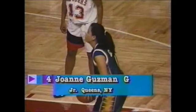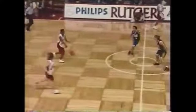JoJo Guzman will go to the line, a 5'5" junior from Queens, New York. She has not been to the line a whole lot this year. She misses the front of the basket on that shot. Not known for her foul shooting is the backcourt in general for Pitt, which is bad because the backcourt naturally handles the basketball more. Those are the ones that will be fouled more often. You really need a strong backcourt shooting over 75% from the free throw line. That was only her 22nd free throw this season.